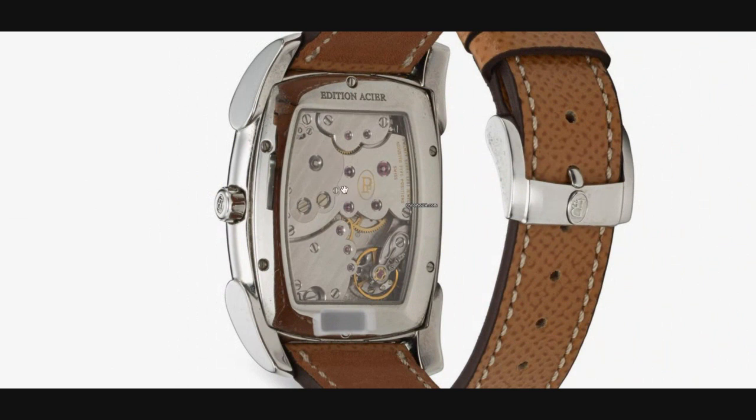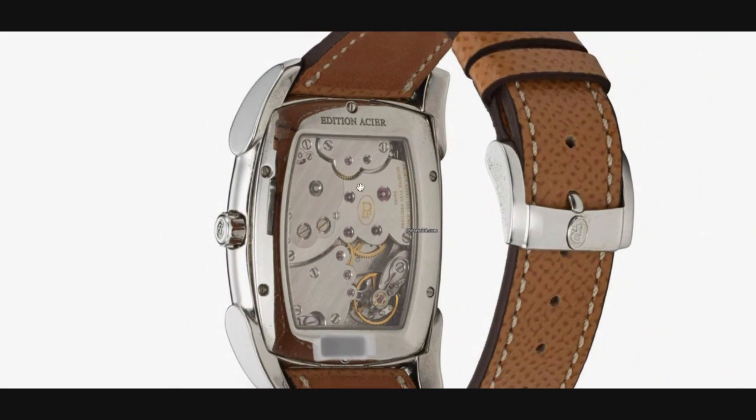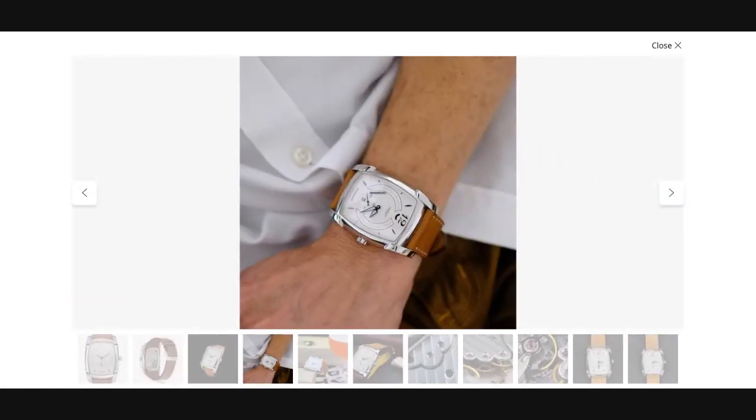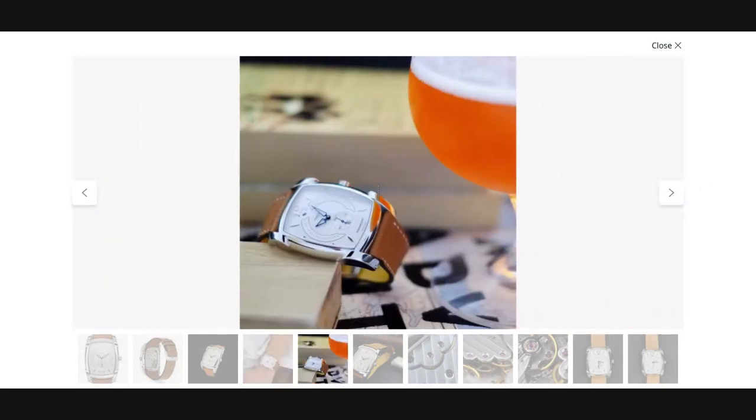beveled bridge plates that are furthermore decorated with Geneva stripes. This is the stainless steel version, the dimensions of which, as you can see on this gentleman's wrist, are quite humongous, 37.2 millimeters by 53. And the unique shape of the watch combined with these dimensions pretty much guarantees that this is a noticeable presence on the wrist.